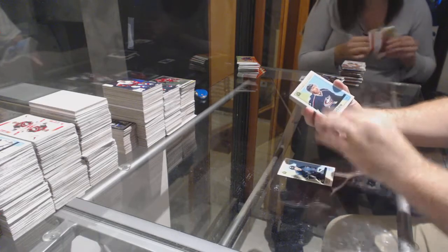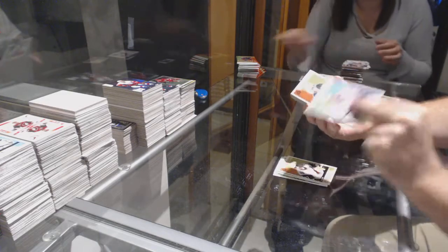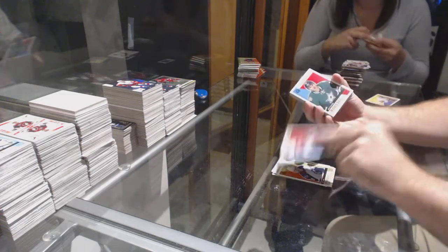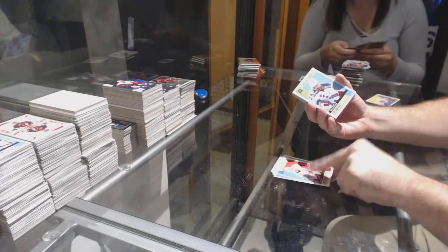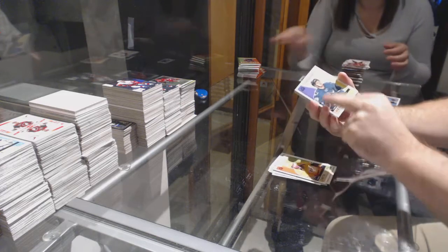Meyer for the Sharks, Johnson for the Jackets, Miller for the Bruins, Vermette for the Coyotes, Karlsson for the Sharks, Trouba for the Jets, Duchene for the Avs, Roussel for the Stars, Hamilton for the Flames, Perry for the Rangers, Larkin for the Wings, Kamenev for the Devils, Smith for the Jackets.